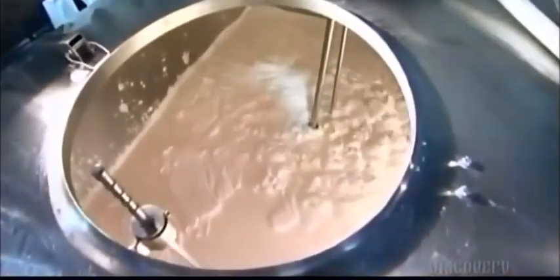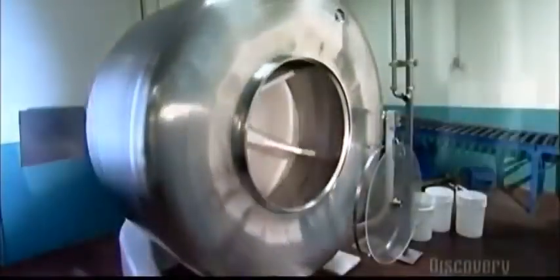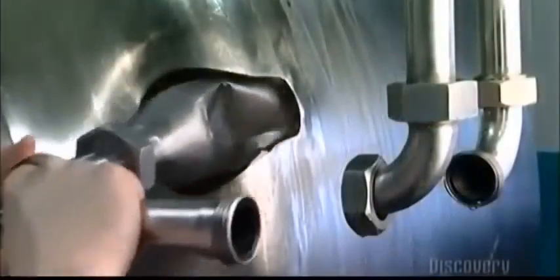Back to the butter making. They put the buttercream in what's called a bulk tank, where mixers stir it to maintain the consistency. After pasteurizing and then aging the buttercream for 24 hours, workers prepare to transfer it into another machine called the churner.